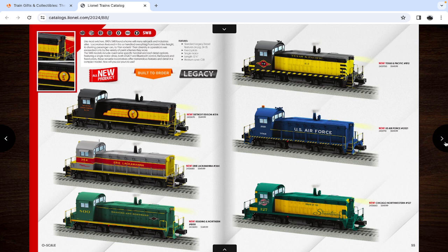Most of the time Bluetooth as well. In my opinion, I would go with one of those smaller ones because you pretty much get the same detail out of them as with these Legacy locomotives.